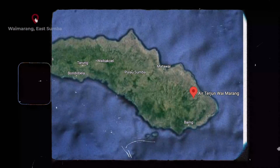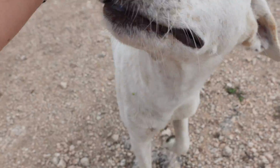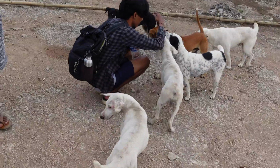Right, we arrived at our location. The waterfall is called Waimarang, if I pronounce it correctly. This is again so stunning. It's about half an hour hike down to the waterfall, and we have beautiful mountains in the back. So I'm really curious how this is gonna look. Hello! Oh my god! Oh, you're so cute! Oh! Hi! Hello! Wish I knew the dog whisper.